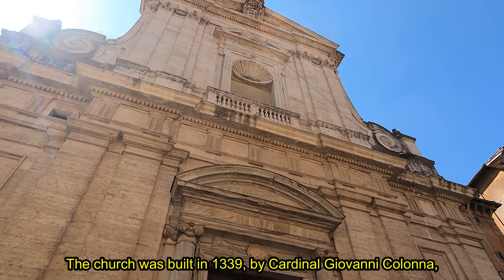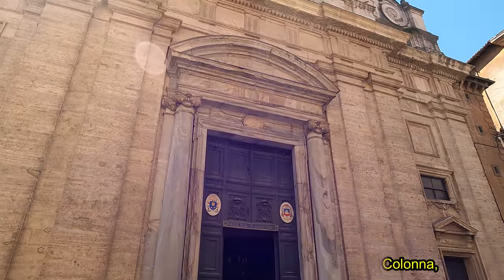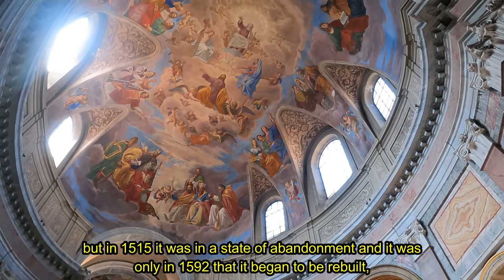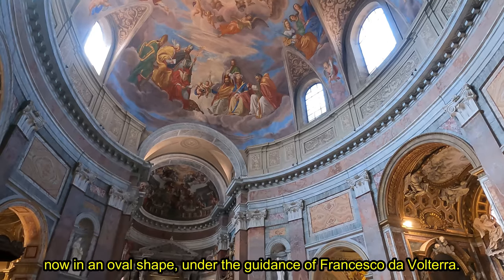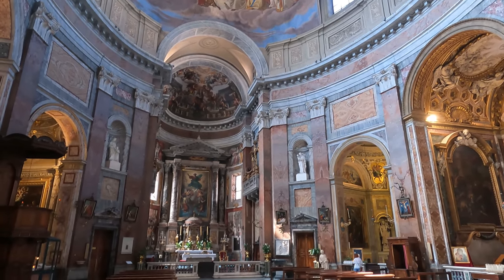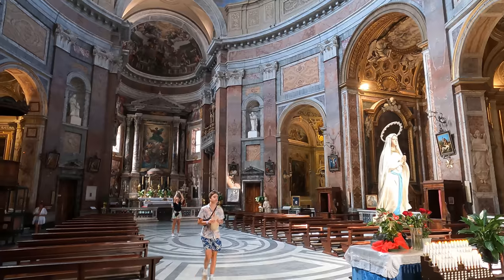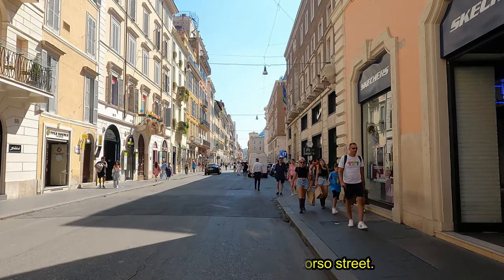The church was built in 1339 by Cardinal Giovanni Colonna. But in 1515 it was in a state of abandonment, and it was only in 1592 that it began to be rebuilt, now in an oval shape, under the guidance of Francesco da Volterra. We continue along Via del Corso Street.